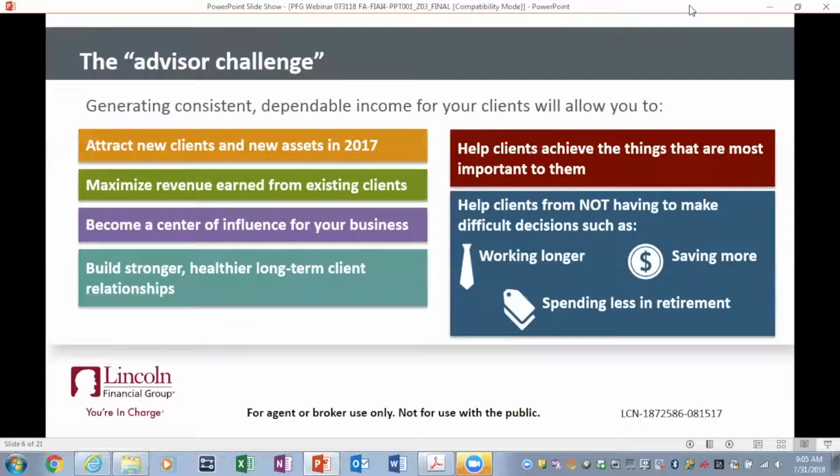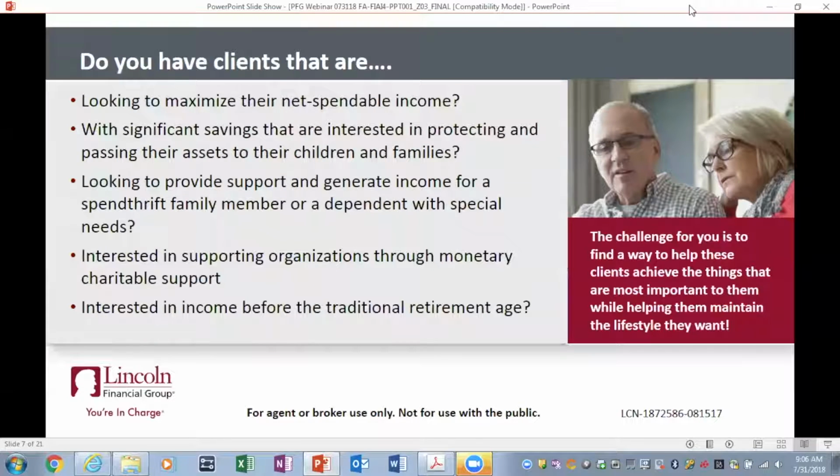And this is really something new. It's been available on our variable annuity products, but it just launched on our fixed index annuities as of October last year. And as we go through this, it's a patented strategy that is only available through Lincoln. So it's something that most clients, most centers of influence that you work with, may not be familiar with. So let's share a new idea and see what we can do to help the clients.